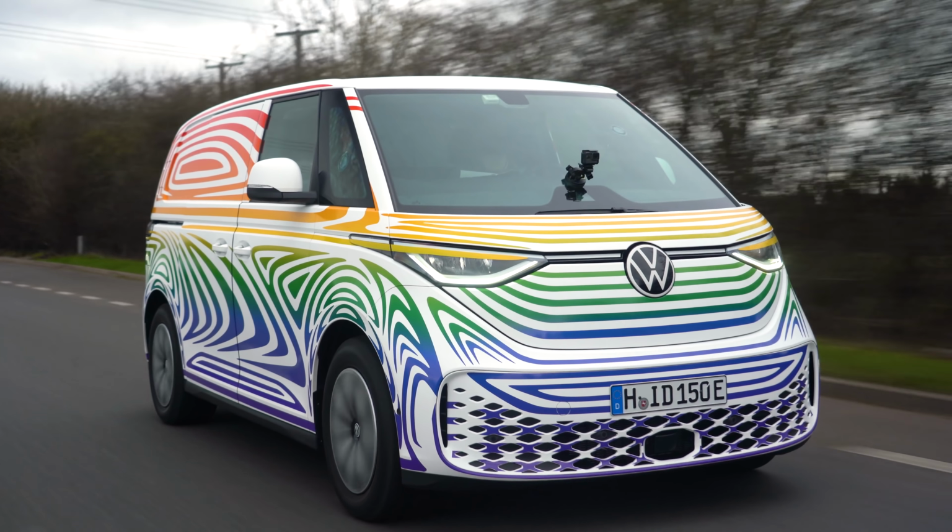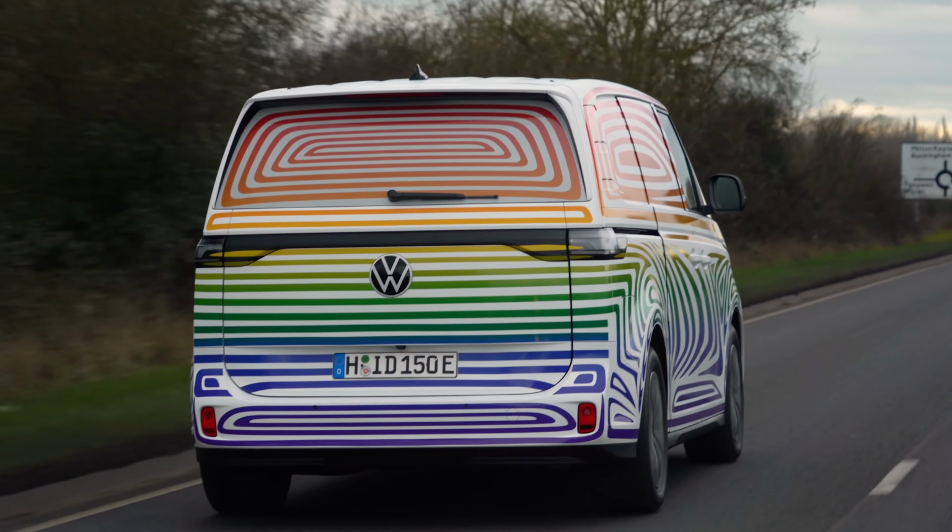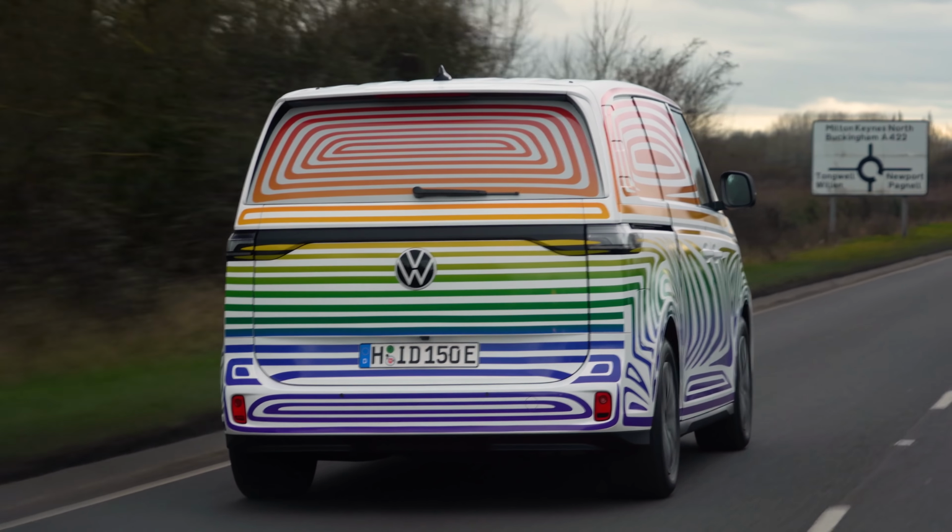Okay viewers, it's time for some van life. This is the ID Buzz Cargo. This is the commercial version. It's different to the passenger car only in as much as this version is obviously rated for 600 and something kilos of payload, so the rear suspension tuning is a little bit different.